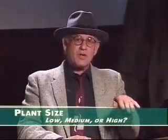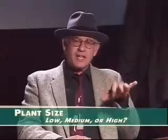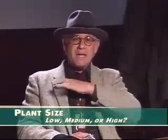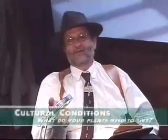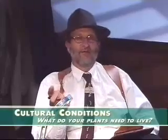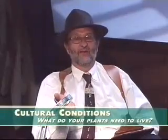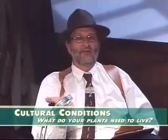The second thing we need to think about is categorizing the plants according to their height. I usually just think in terms of 3 categories. Plants are either low, about up to your knee, medium, which is about up to your shoulders, or high, over eye level. All right, the next thing is what we call cultural conditions. You have to remember the plants are alive, and if they don't get what they want, they're just like us, they're not going to do well. Cultural conditions involve things like soil type, watering, sun or shade.